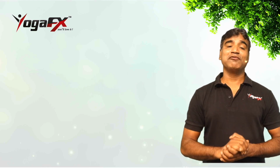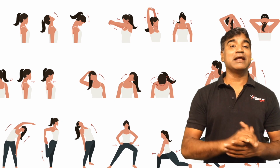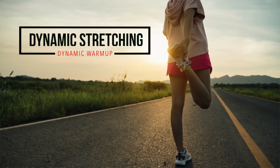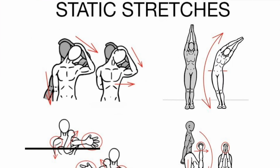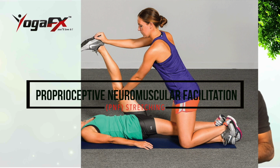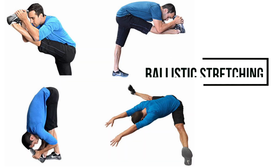There are a variety of ways you can stretch, which ultimately fall into 4 accepted categories of stretching, as defined by the American College of Sports Medicine. Dynamic stretching, often referred to as a dynamic warm-up or cool-down. Static and isometric stretching, done actively or passively. Proprioceptive neuromuscular facilitation, in short known as PNF stretching. The last one is ballistic stretching. So let us first talk about dynamic stretching.